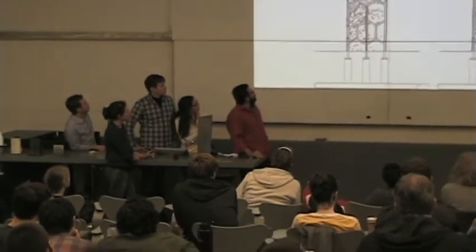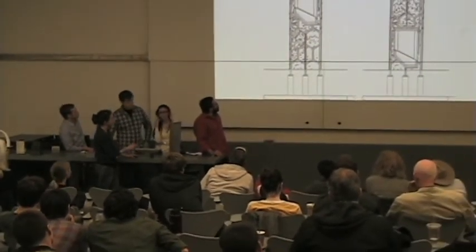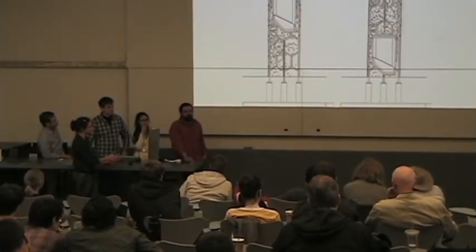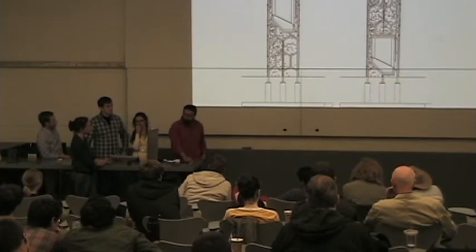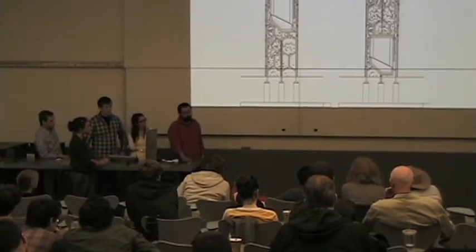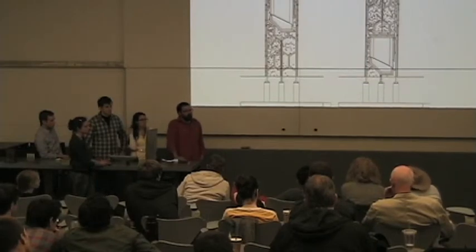We have the structure continuous into the ground. We wanted to have that connection between the structure and the foundation, so it would be filled in, and then the panels would go slightly above. So what you see at ground level would be just the structure of steel.